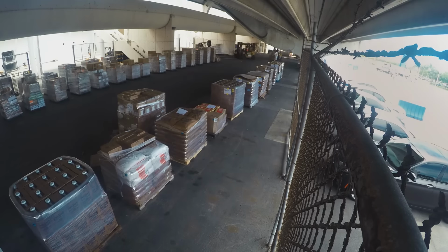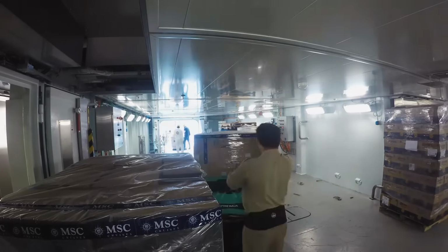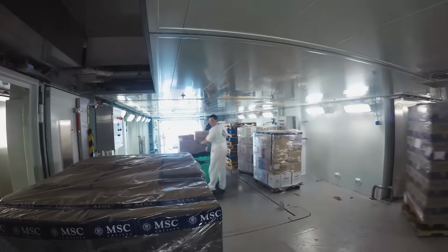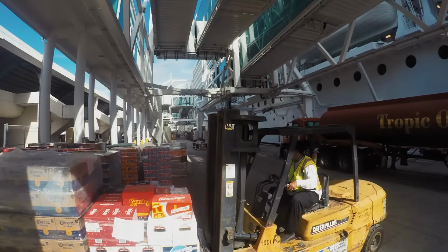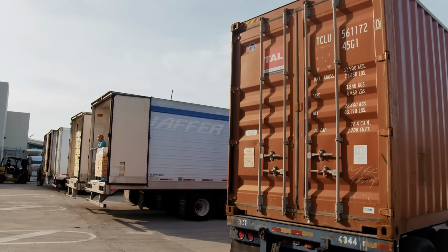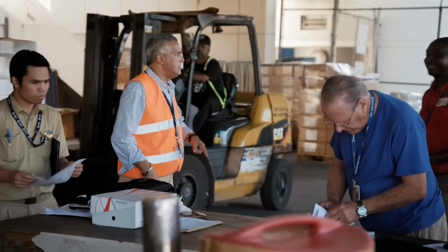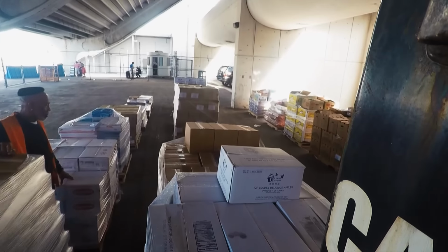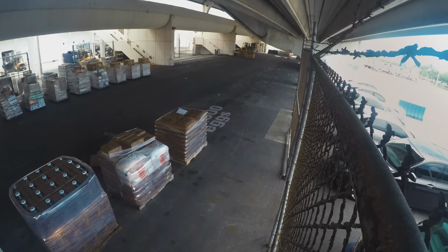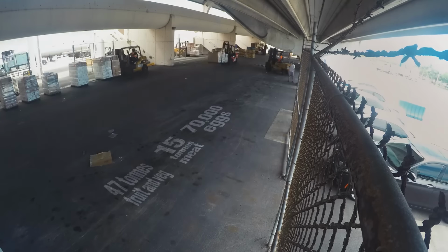All of this food needs to be loaded onto the ship through a single door. To prevent a backlog, it's delivered immediately to one of 48 separate food stores. Everything has a place, and every crate has to be loaded at a specific time. One late delivery can threaten to disrupt the entire machine. You are late again. Very bad. I don't like it. This is catering on a massive scale. In 1 week, the ship's passengers will consume 70,000 eggs, 15 tons of meat, and 47 tons of fruit and veg.